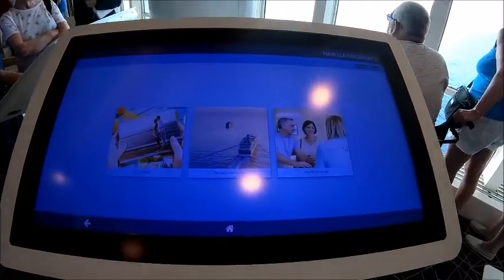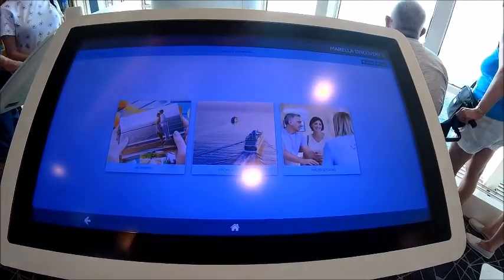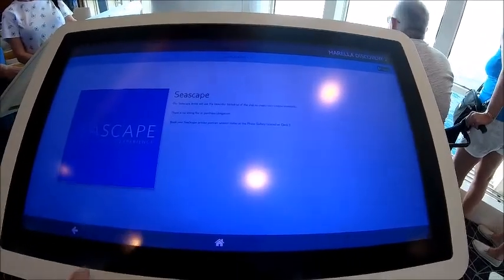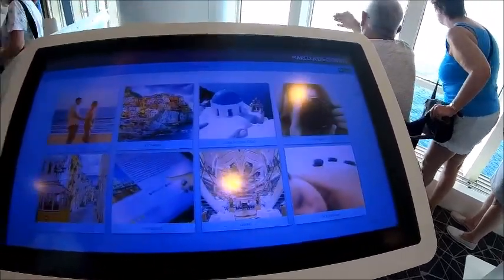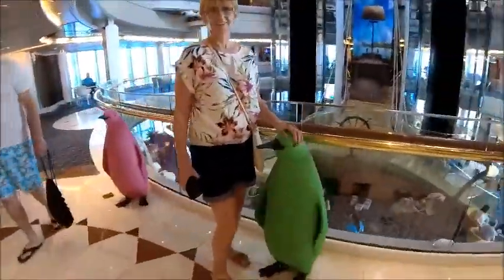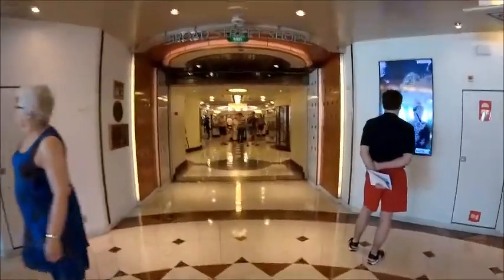There you go. But from here as well, you can look at the prices and packages you've got. You can book stuff, and what's that one there? You can also have photos planned as well, I believe. Yeah, photo sessions. We had one last time with our 25th anniversary, didn't we? We did have one last time, it was with Seascape as well, but there you go, nothing this time. Reception area. Right. And then I suppose we've got to go this way. The shops.